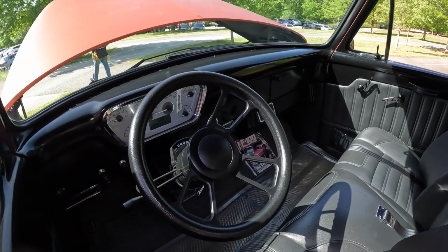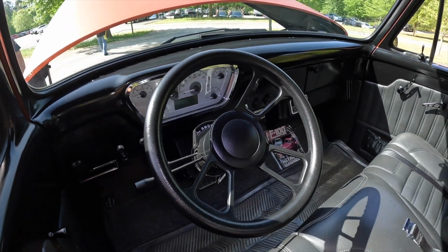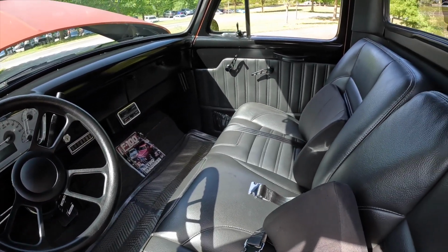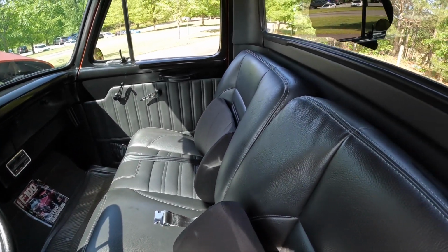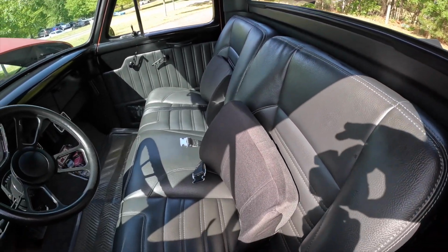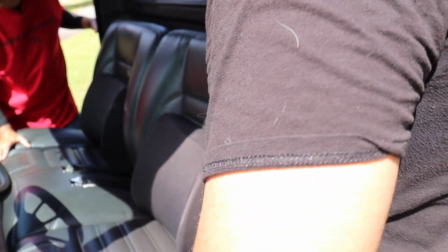Yeah, and they did the dash and all this for you. Right, those are digital Dakota gauges on it. You got your low carb steering column, steering wheel from Summit Racing. Okay. And TMI seats are the seats that it comes with. Okay. These look quite comfortable. They are really comfortable to ride in.